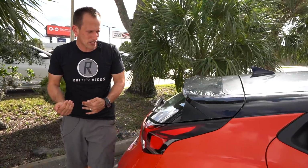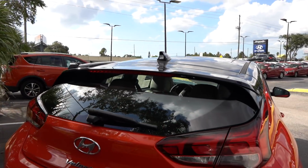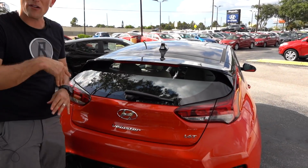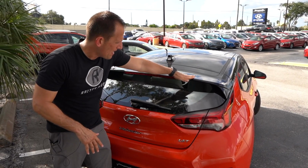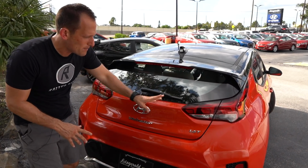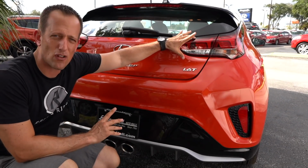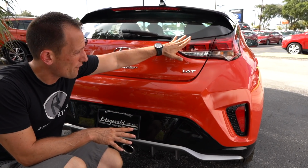And as we come around to the rear, they really cleaned up the tail end of the business with this Veloster Turbo compared to the first generation. I really like the low roof spoiler. You can see how the corners are a little bit higher than the center, all blacked out. We come down, probably one of my favorite taillight designs in all of the car industry. I know that sounds crazy, but I like the full LED lighting.